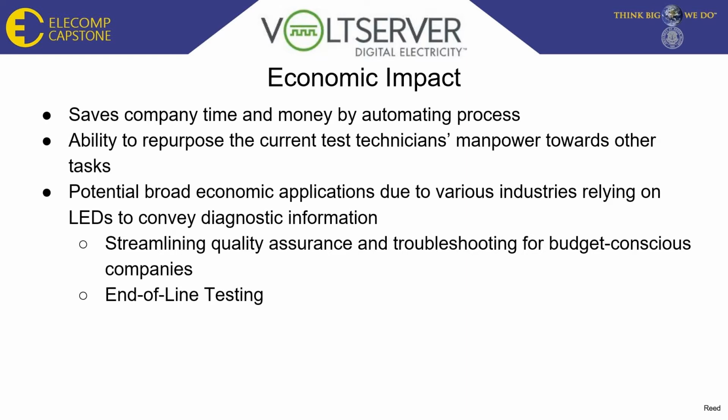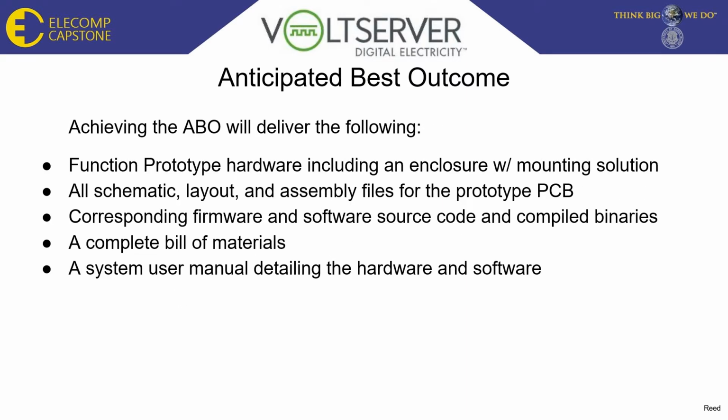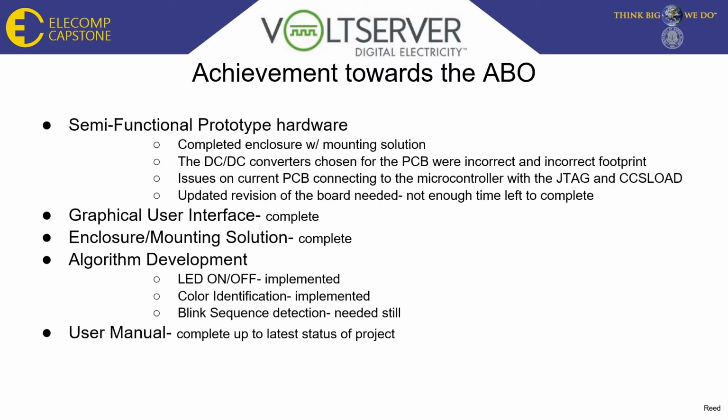Meeting our ABO would mean delivering a working, enclosed prototype, including the mounting hardware to fit it with VoltServer's TX550 product line. This would include providing all required circuit, code, and assembly files, along with a complete bill of materials and a user manual. While the ABO was not completely met, we were very close.